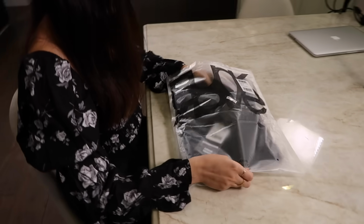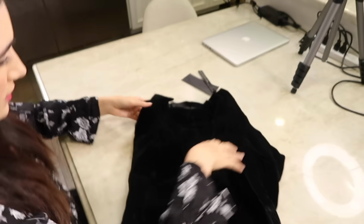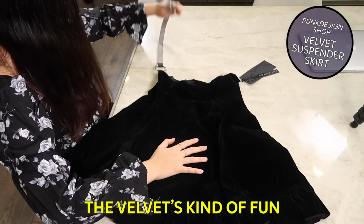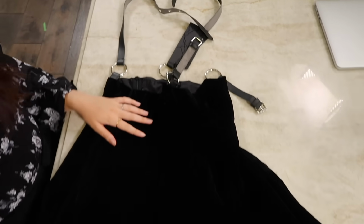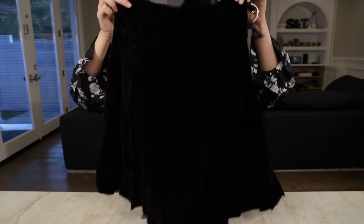I'll be wearing my heart on my sleeve and it will be black and velvet, ha ha ha. And then finally we have this dude, also from Punk Rave Clothing. I think this is the skirterall, the overskirt, skirterall. Oh. See? The velvet's kind of fun. Once again, it's a pretty good weight. Seems like decent quality. A little on the wrinkly side though. I mean, I'm interested to see what it looks like. It's got some potential. Oh, for sure. So I'm gonna throw this all on and I'll see you outside.